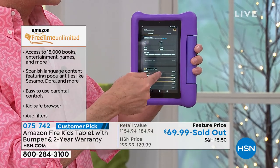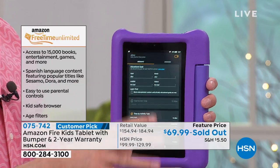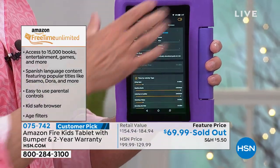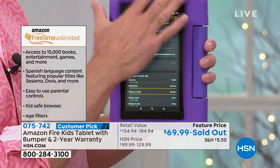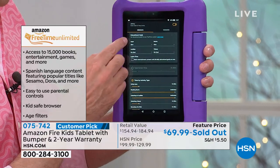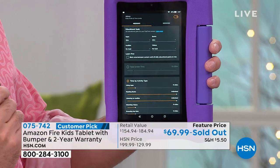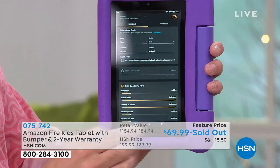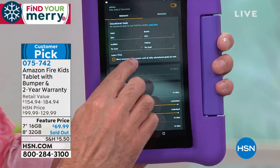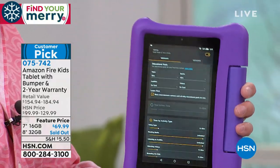And you get a year of that free included, right? Actually, this is free and included forever. Oh, it is? There's two things, and it is a little confusing, so let me explain it. There's Amazon Free Time, which are these settings, and that's included forever. They're these settings where you can decide, for example, if you want your kid to read for 30 minutes before they're able to play any of their games or use their educational apps. That's called Learn First, and it says block entertainment content until all daily educational goals are met. That's free and included forever.